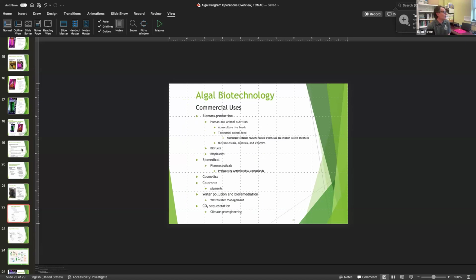Commercial use, I'll just point on this. Biomass production covers human consumption, biofuels, and bioplastics. Biomedical is a big side of what algae is being used for these days, from pharmaceuticals to antimicrobials, cosmetics, colorants, water pollution, and then CO2 sequestration.